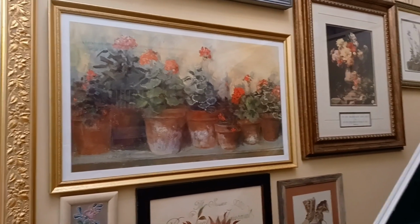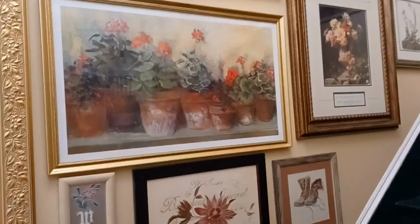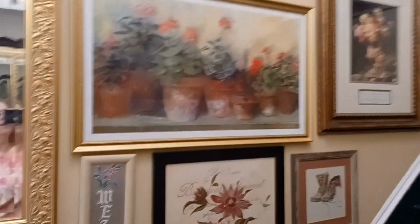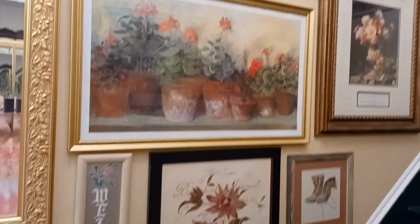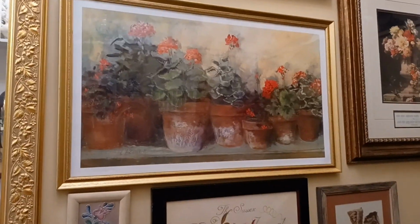I love the look of a geranium. I love the beautiful red and pinks and different colors that they come in. Of course, I love terracotta pots. That's something I've always loved in gardening. But I have those, and I won't be changing that picture out, but there'll be others I might change out.